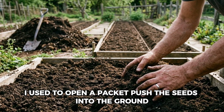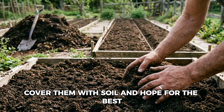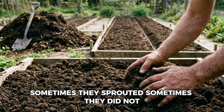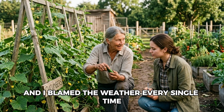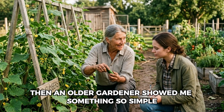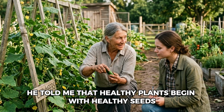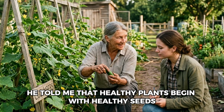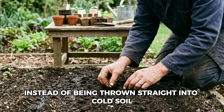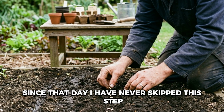I used to open a packet, push the seeds into the ground, cover them with soil, and hope for the best. Sometimes they sprouted, sometimes they did not, and I blamed the weather every single time. Then an older gardener showed me something so simple that I almost laughed when I first saw it. He told me that healthy plants begin with healthy seeds that are given a gentle start instead of being thrown straight into cold soil. Since that day, I have never skipped this step.